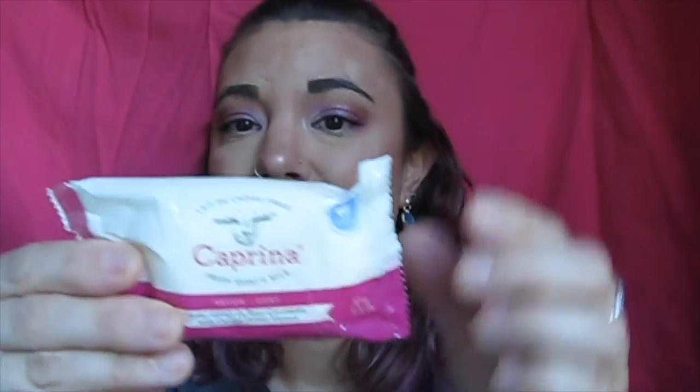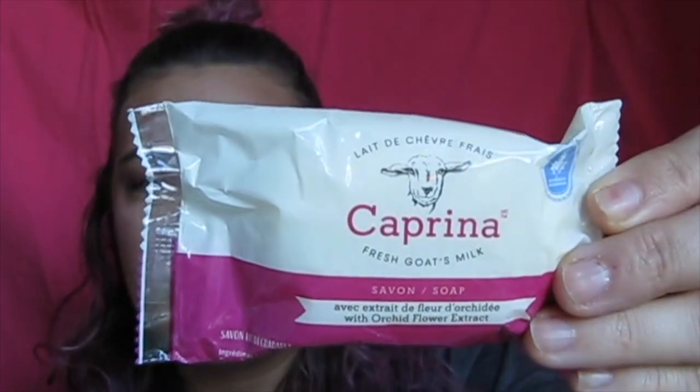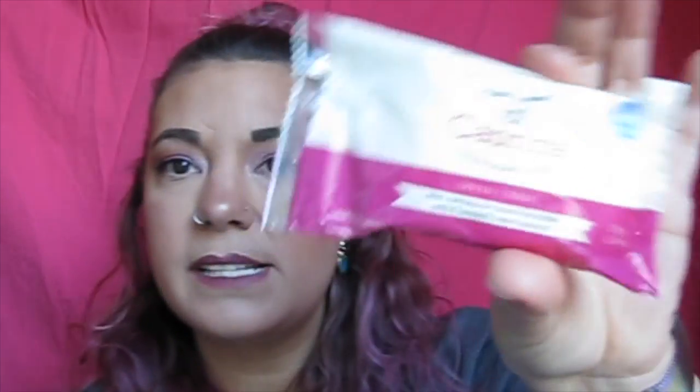Oh, look, soap. It's a great time to be getting free soap. All right, so this is Pana, I do not know how to pronounce that. This is the goat's milk. This is a Canadian brand. And this is actually a complimentary sample, so this isn't even actually part of the top box this month. This is orchard flower extract soap with goat's milk. So, cool. Perfect timing to get free soap.